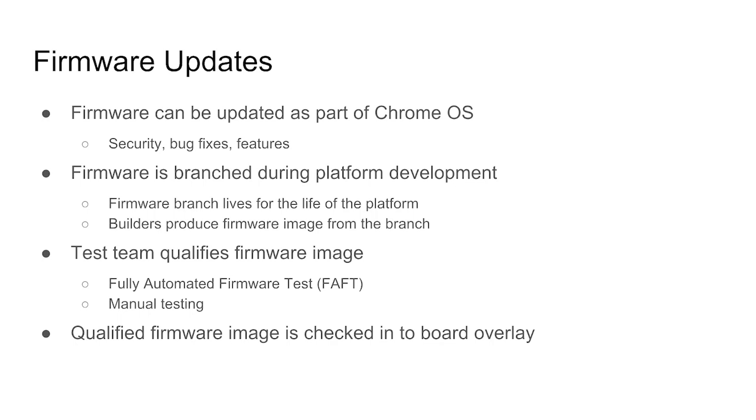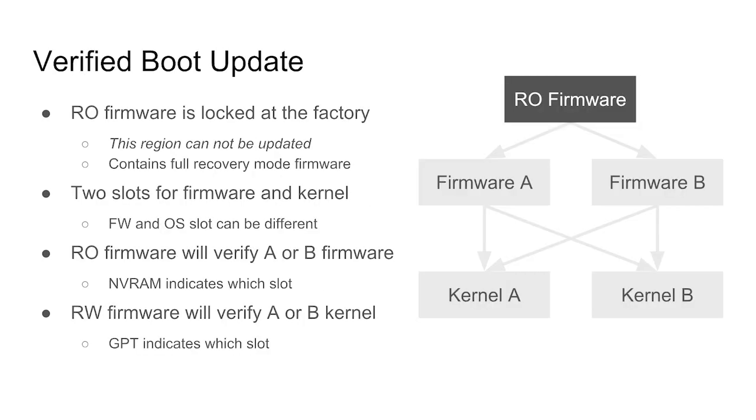And they do various testing. Some of these tests are automated, which are mostly designed to test verified boot behaviors, make sure that you can still enter developer mode, recovery mode still works, and it boots from USB like it's supposed to, and all these things. That one's mostly automated. Depending on the firmware and the device we're actually shipping, there might be various manual tests that are run as well. Once the test team says that is OK, that firmware image then gets checked into the build, and finally, the next image that's pushed out will contain that update.